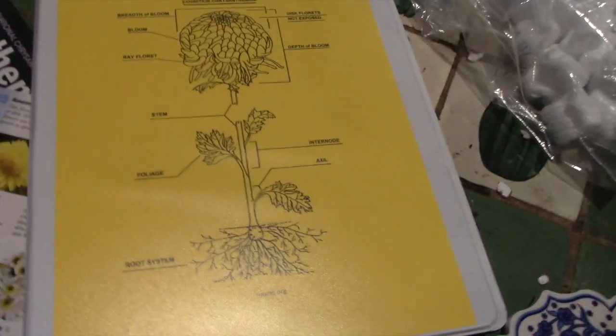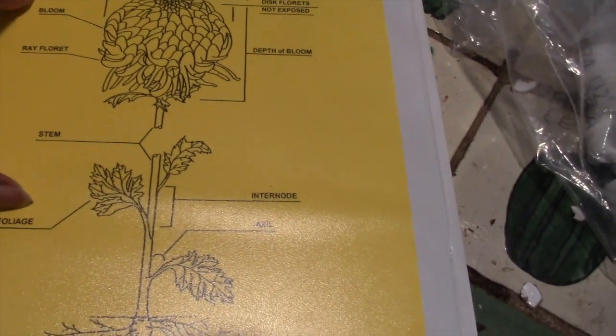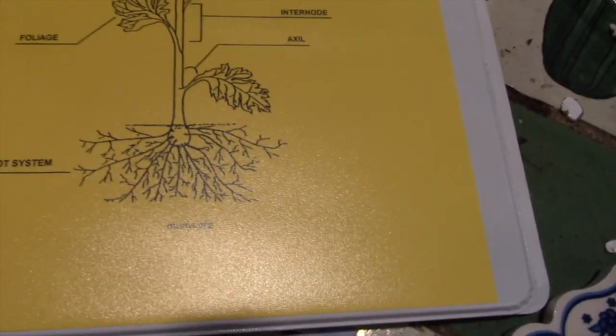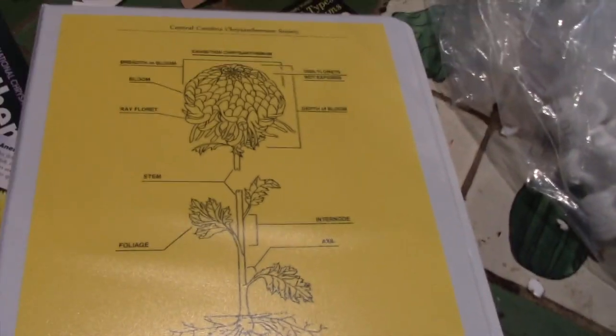Okay guys, so now that my battery is charged, let me go over some of the material they actually sent me. So this is the binder. So they kind of have a diagram of the chrysanthemum itself, you know, the breadth of the bloom, the disc florets, depth of the bloom, stem, internode, foliage, axil, root system, because obviously that's going to help you.